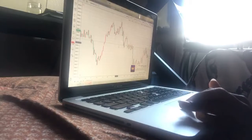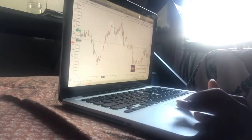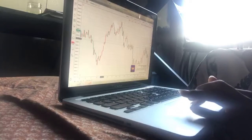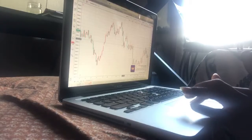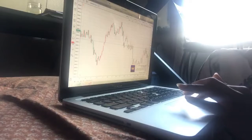retest where it was before, shoot to another level, retest where it was before, shoot to another level, retest where it was before. So you see all this little level right here? This whole area would be what we call a support and resistance zone. You understand that?